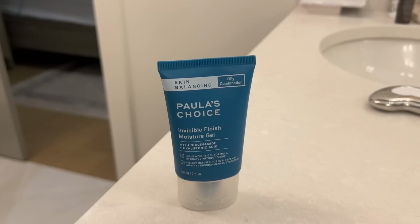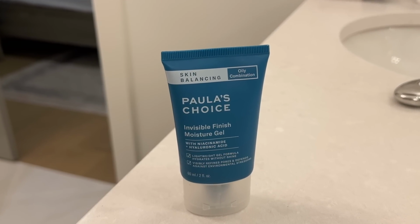The first is because I had incorporated Paula's Choice Calm Moisturizer into my nighttime routine because it was working really well for my sensitive skin with rosacea, but because it's geared more towards normal to dry skin, I didn't really like it during the day. It just gave me a little bit too much shine in my T-zone. So when I came across this Invisible Finish Moisture Gel from Paula's Choice, I was intrigued.